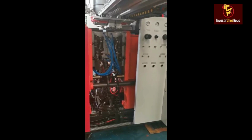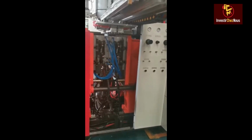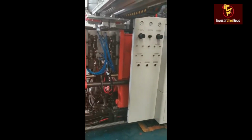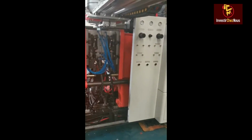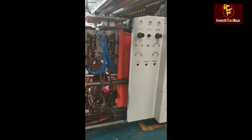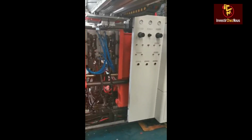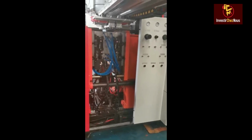4. Understanding machine operation. Learn the specific operation of injection molding machines, including how to set up, adjust, and maintain them. This includes knowledge of machine controls, temperature regulation, pressure settings, and cycle times. Study the technical manuals and user guides for the injection molding machines you will be operating.